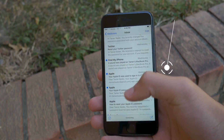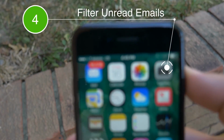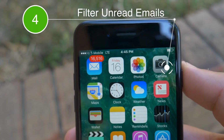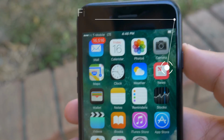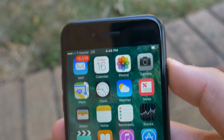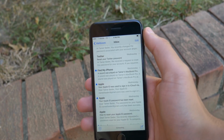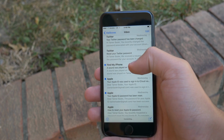4. Now if you're anyone like me, you have 16,000 plus unread emails, so filtering between read and unread emails gets a little hectic. Okay, I understand some of you guys don't have 16,000, some may have 1,000, some may have 50. I know I'm crazy, I guess every person with spam wants to email me, so that's why I have 16,000. But there's an easy way to filter through the read and unread emails.